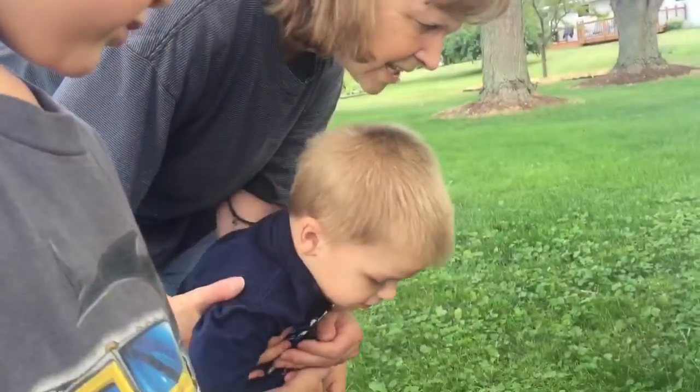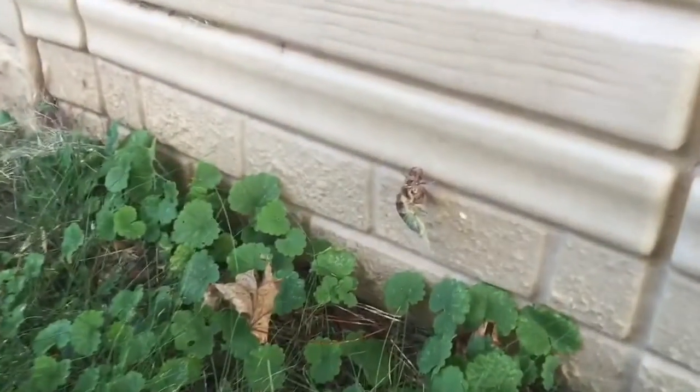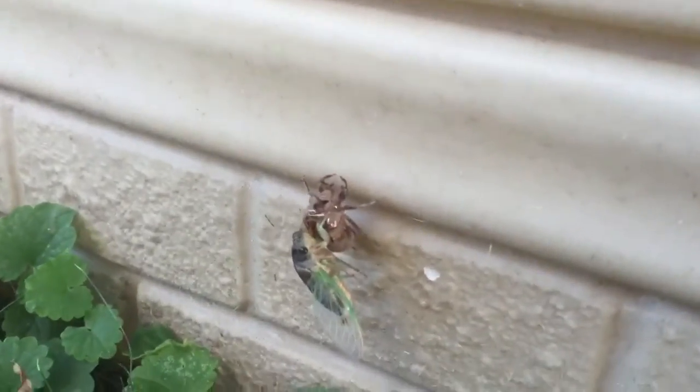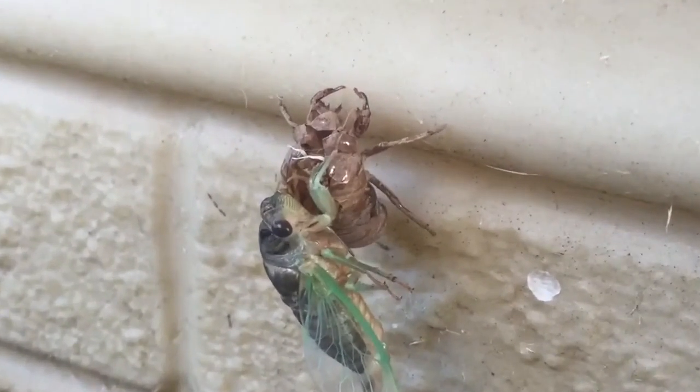I don't think it's a pet. No, it's not a pet. He's trying to come out of his shell. He didn't know he was going to have an audience. Yeah, this is what's called coming out of your shell. Cicada. How did you know it was there? I was trimming.